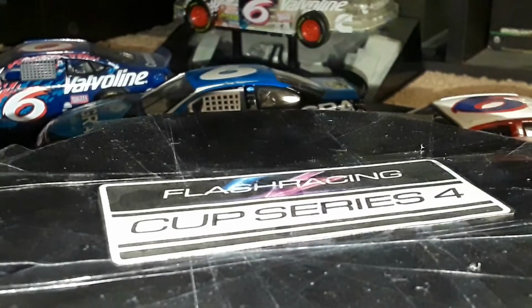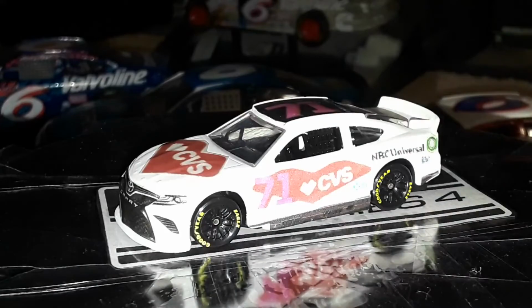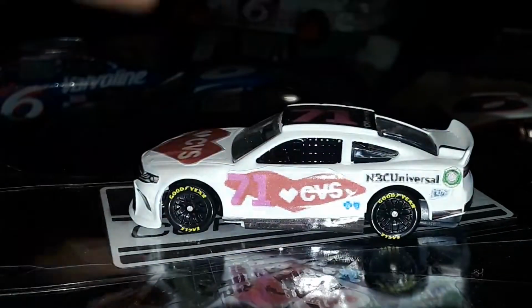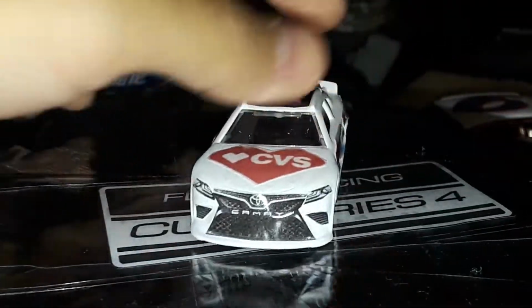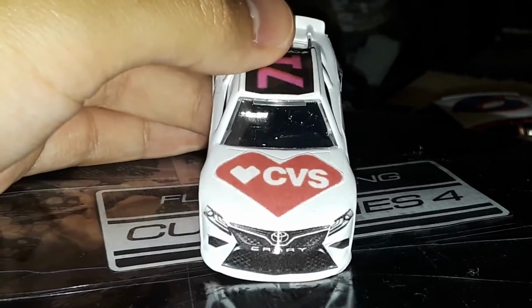Time for Toyota Sports, the Simon Torres own team. Since Simon left PTR last year, he is now driving his own car for his own team. Here's Simon Torres' 2022 CBS Pharmacy Toyota Camry. This one has some fuzzy decals like here, here, and here. That's because this was when I was learning how to use the new computer, but that is the new Camry.